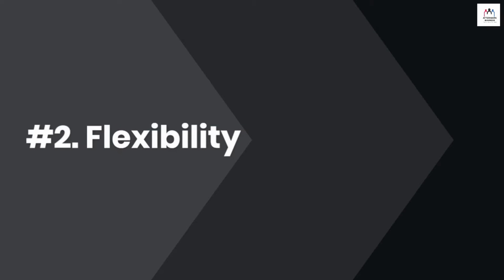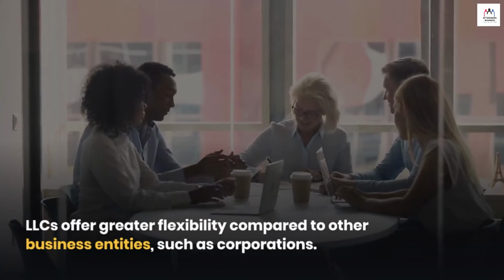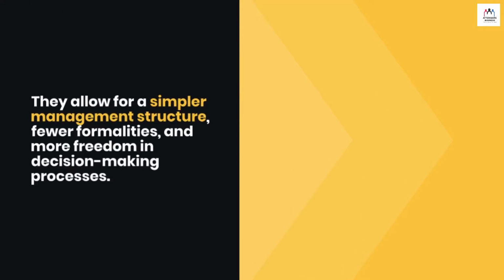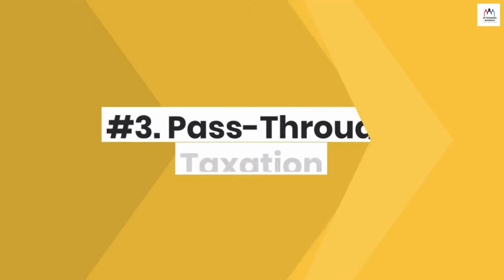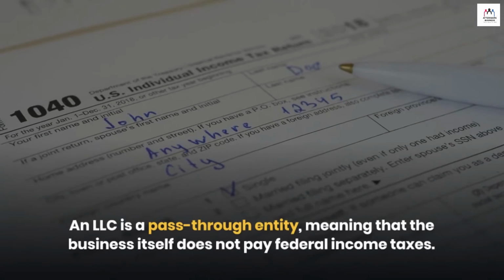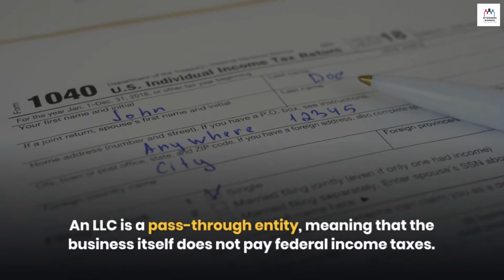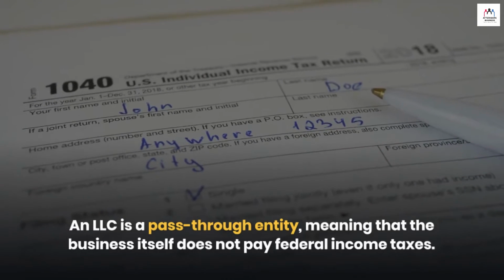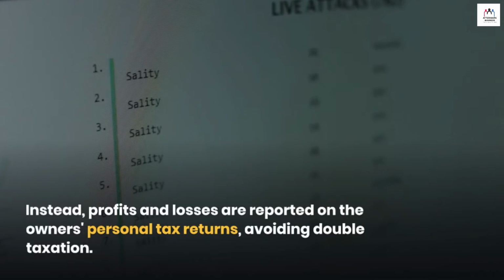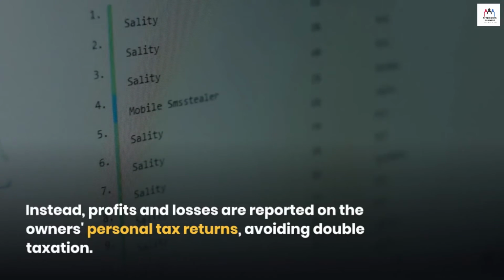2. Flexibility. LLCs offer greater flexibility compared to other business entities, such as corporations. They allow for a simpler management structure, fewer formalities, and more freedom in decision-making processes. 3. Pass-through taxation. An LLC is a pass-through entity, meaning that the business itself does not pay federal income taxes. Instead, profits and losses are reported on the owner's personal tax returns, avoiding double taxation.